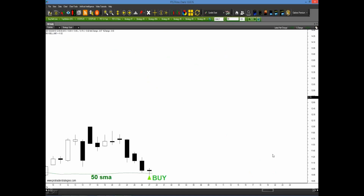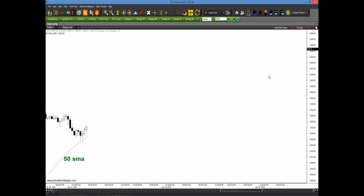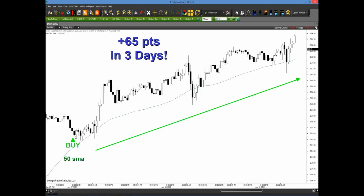and unfortunately, that's what most traders do. Another example here in SB, that's sugar, okay? If you like to trade commodities, we're above the 50, a buy signal was generated, and look at the nice upward move. This was, I believe, just last month in sugar. So we've looked at commodities, we looked at currency pairs. Let's look at the E-mini futures. Here is a 30-minute chart. We're above the 50. The same rules apply, so we look for a buy signal. In 3 days, 65 points, okay, or roughly over $3,200 per unit if you decided to hold on in 3 days, okay?